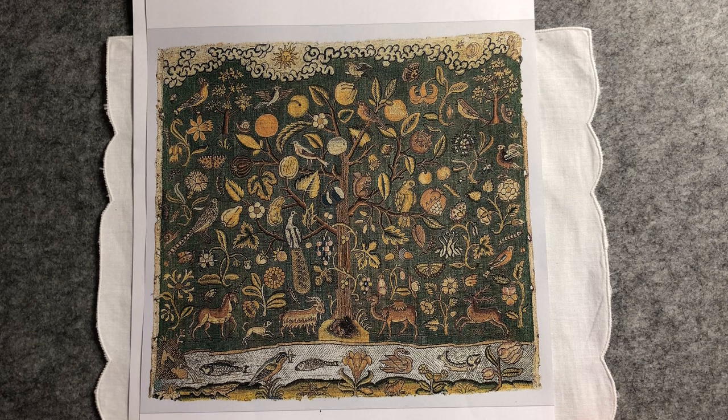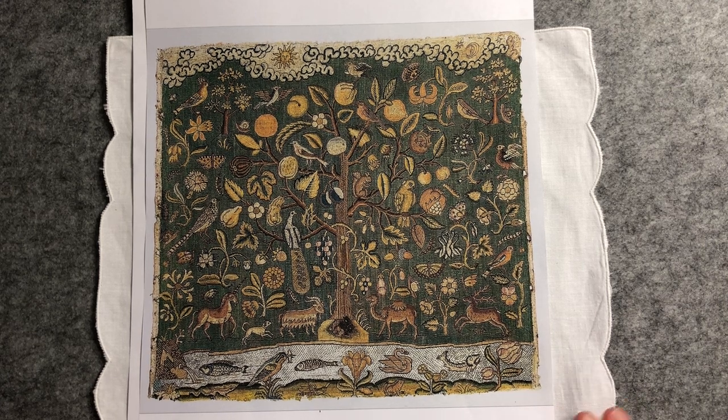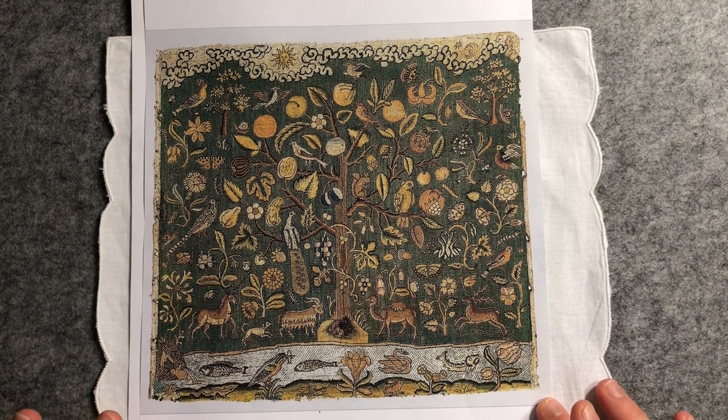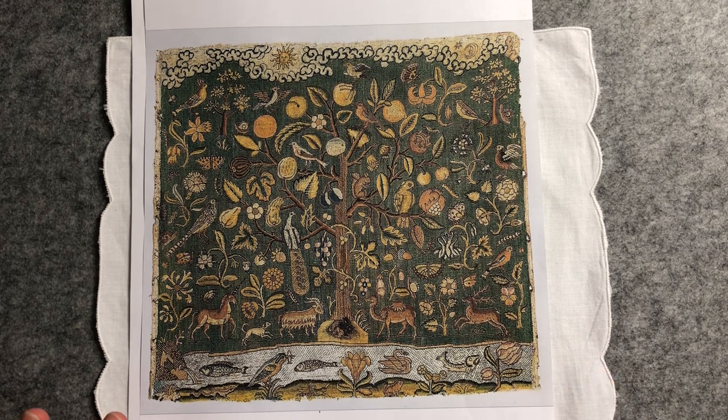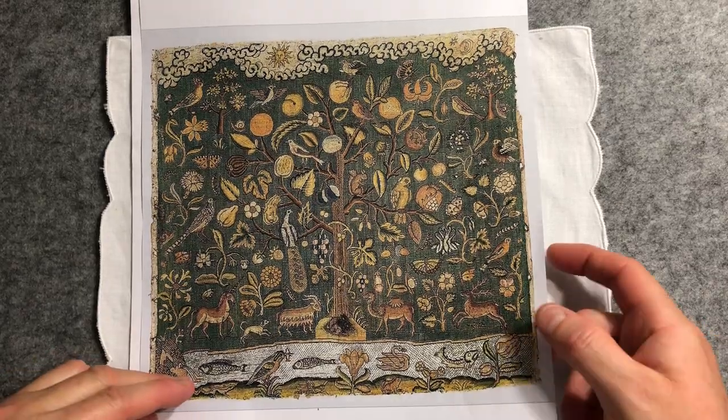I first of all thought of the Magic Faraway Tree, but I couldn't find an image that I wanted to stitch for that. And then I had a look at some tapestries, and there's this beautiful Tree of Life tapestry. It's public domain, so anyone can feel free to use it as part of their works. It's on the Met website, and it's from the 17th century. And it is just absolutely gorgeous.